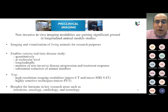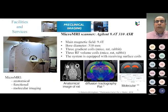Our preclinical imaging platform uses high resolution imaging modalities, micro-CT, micro-MRI 9.4 Tesla, and a highly sensitive technique like micro-PET in order to provide images and quantitative data of great value in key research areas such as infection, oncology, cardiology, and neurology.